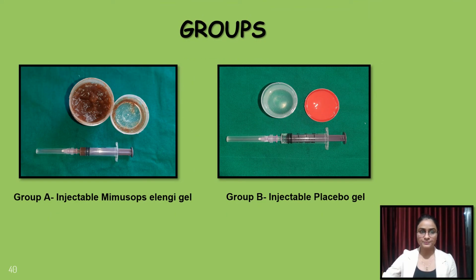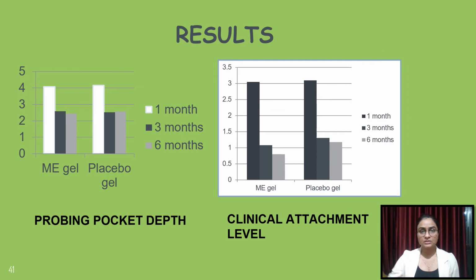So these are the two groups. Group A was injectable Mimusops elengi gel, and Group B was injectable placebo gel. The placebo gel was used to compare with the Mimusops elengi gel. The results were that probing pocket depth with the Mimusops elengi gel improved at 1 month, 3 months, and 6 months subsequently. Also, CAL was seen to be improved at 1 month, 3 months, and 6 months compared to the placebo gel. However, here we need to compare the Mimusops elengi local drug with chlorhexidine local drug, as it is the gold standard. Further research is in process.